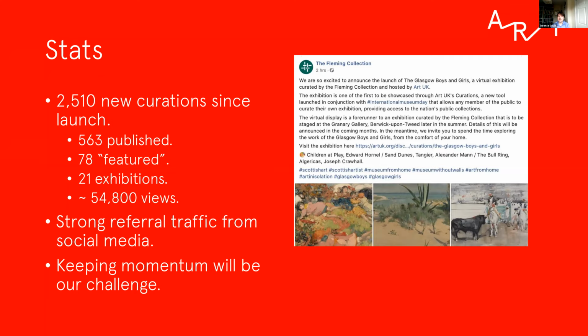What we've seen typically is it's used to reflect a physical display that may not be open due to lockdown, and then it's been continued to be used as a digital surrogate once that exhibition is reopened again. So for instance, with Flemings, they continue to promote the online exhibition of the Glasgow Boys at the same time that the show, well, at least until last week, was open again to the public.